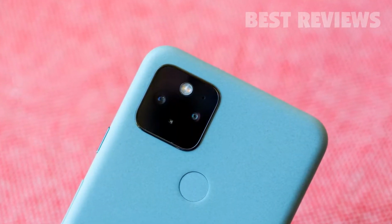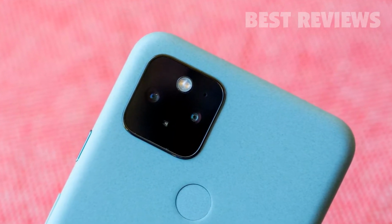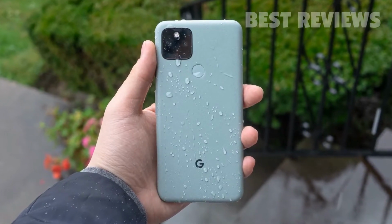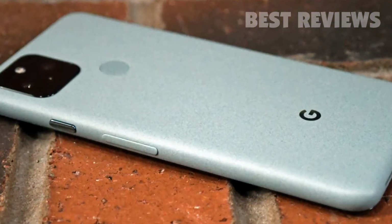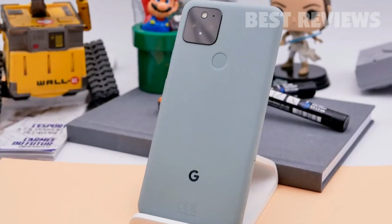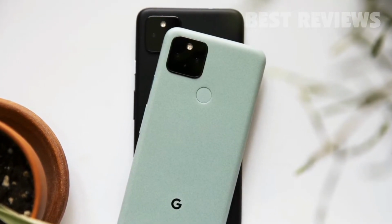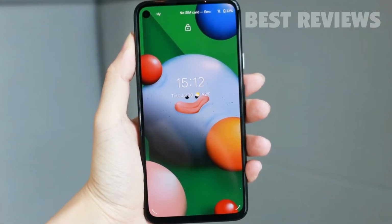Video capture has been improved with support for 4K 60 and portrait lighting features, giving you more control over your portraits. Where the Pixel 5 falls down to the, albeit pricier, competition is the zoom. The zoom here is completely software-based, and while the results are fine, they pale compared to a proper zoom lens. Other features include a 90Hz screen, 4000 mAh battery, 5G and a metal body.